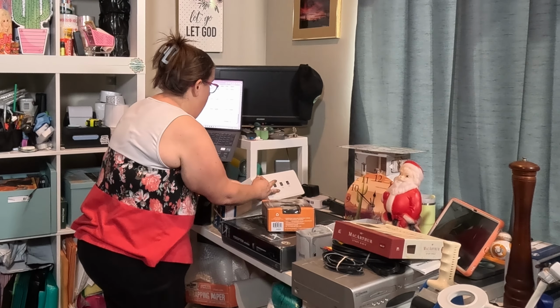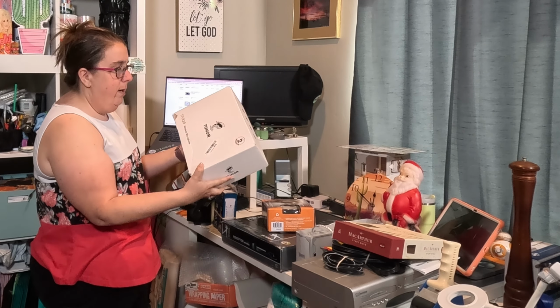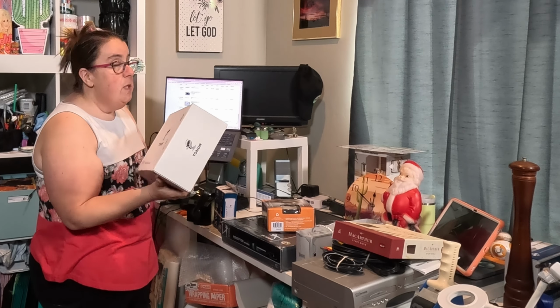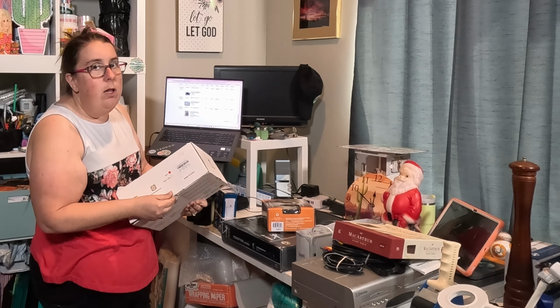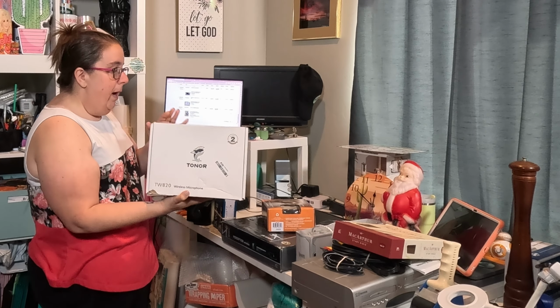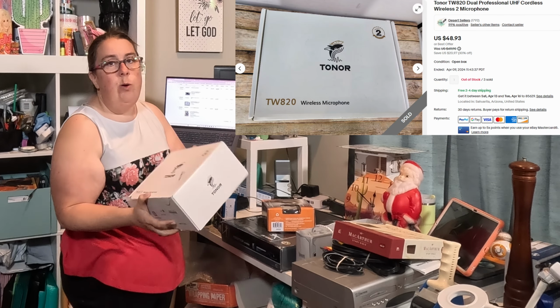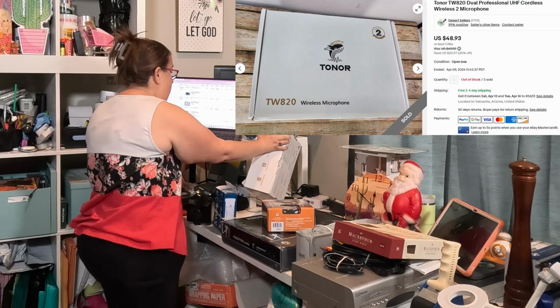$160. That's a good one. All right. So we've got this Toner professional cordless microphone. This was the weekend of these because I had 3 of them. I've had 3 of them for a while, and all 3 of them sold in one weekend. Crazy. But this guy, $15 bin find. Last one going for $48.